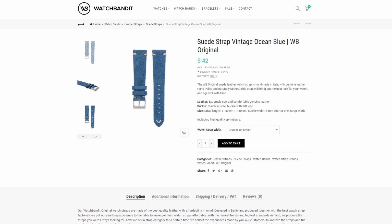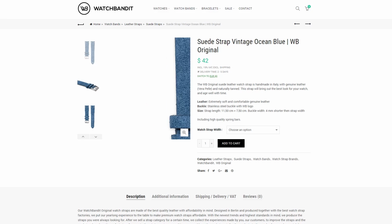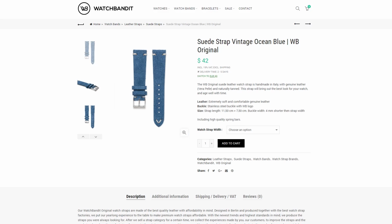So let's see this. This is a suede strap. It's an ocean blue. It comes in a variety of different sizes here, 18, 20, 22. So as a gift for Dad, you're gonna have to go measure his watch and figure out which strap works best. But I mean, the price here, this is $42. Shipping here is really reasonable. I think it's about $6 US, something like that. So this would be a fun gift for Dad. This is the suede strap in vintage ocean blue, and it's from a company called Watch Bandit.